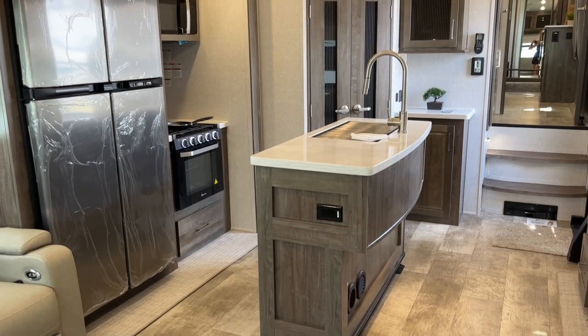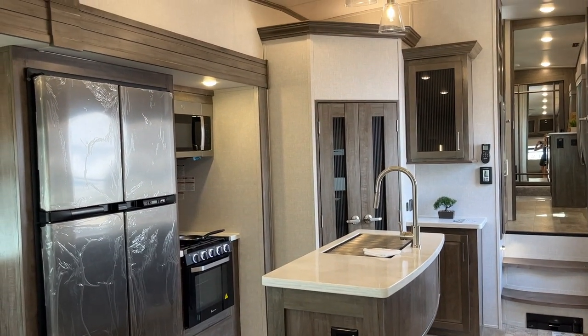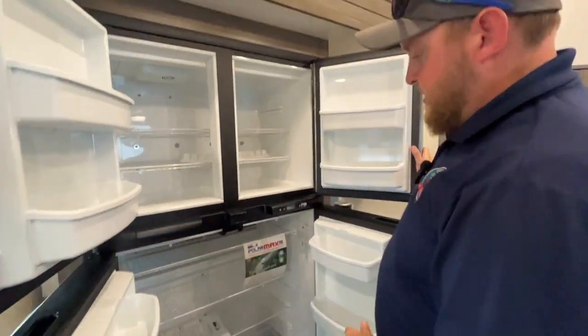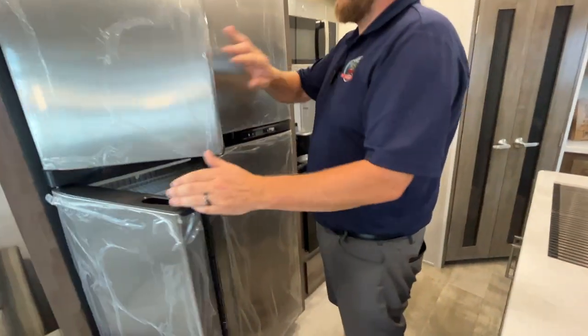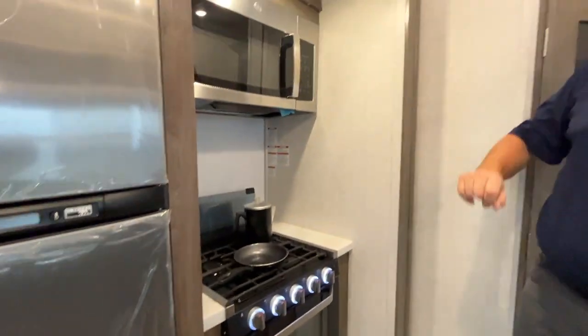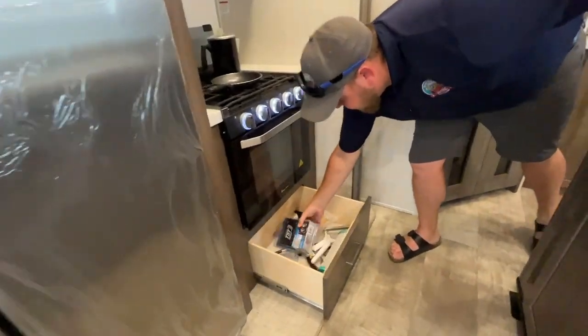A huge fridge in this model. So with this one, it's an 18 cubic foot propane and electric fridge. So tons of space in there. Same within the freezer. Gives you lots of room. And again, that's propane and electric. Beside that, we do have our three burner stove. We got the oven down below, microwave built in up above. And then nice big drawer for storage underneath that oven.